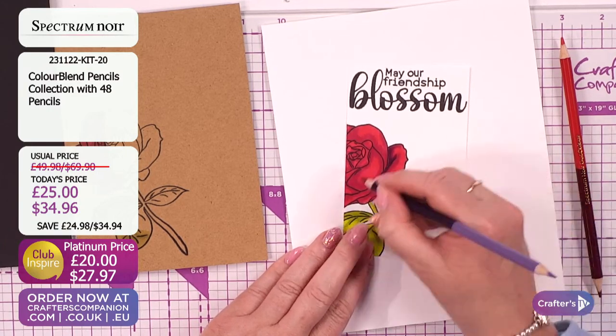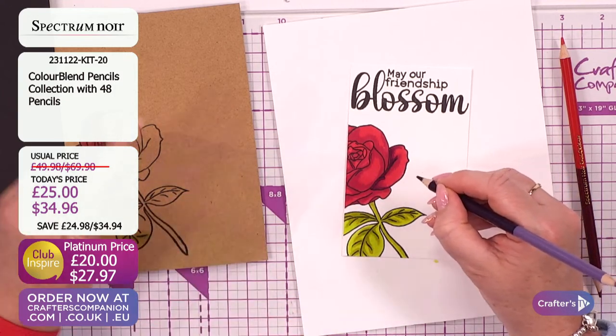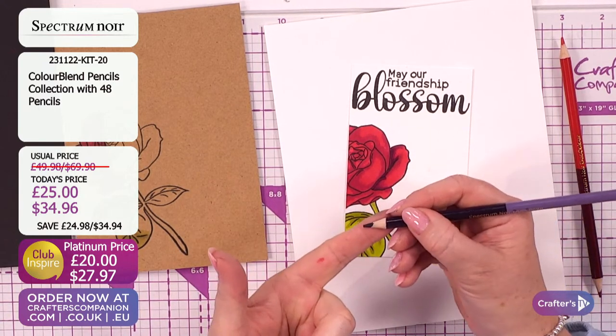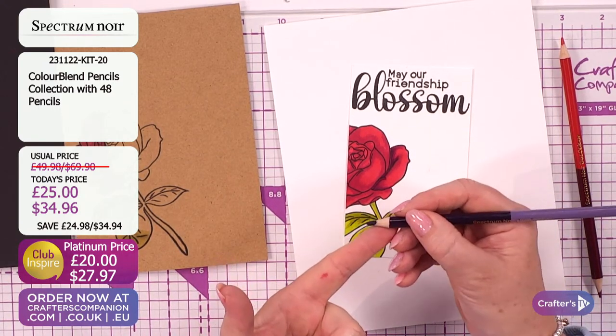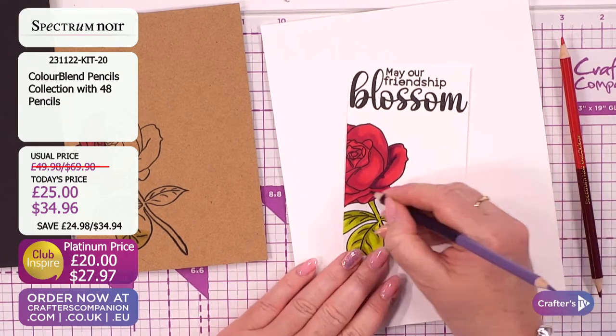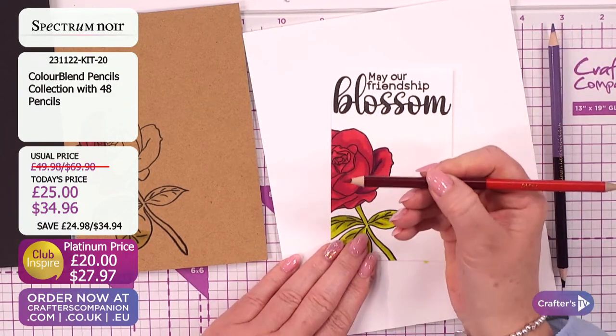You can add darker colour, but eventually you're going to get the line where you can see where one colour doesn't go into the next. With pencils, it doesn't matter, you're using a completely different colour. I could use a brown on there if I wanted to, or even a black if I wanted to add that real intensity. Once I've got that shading where I want it, I can then come in and add my reds on the top.